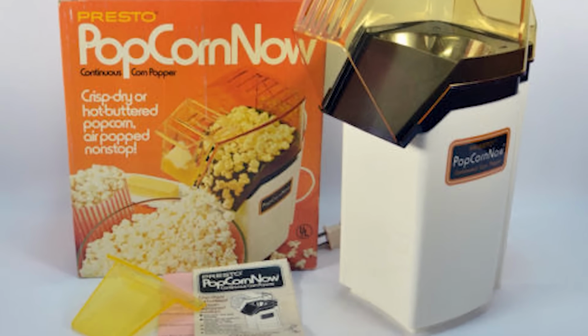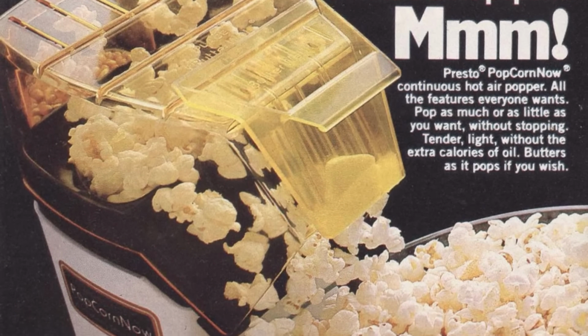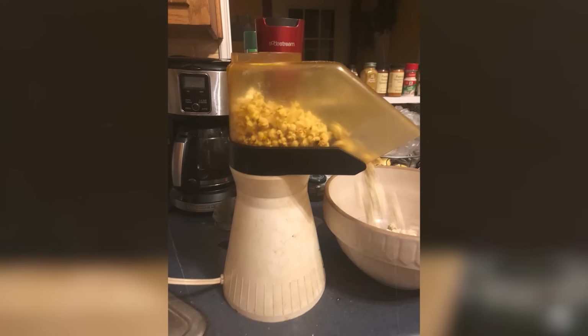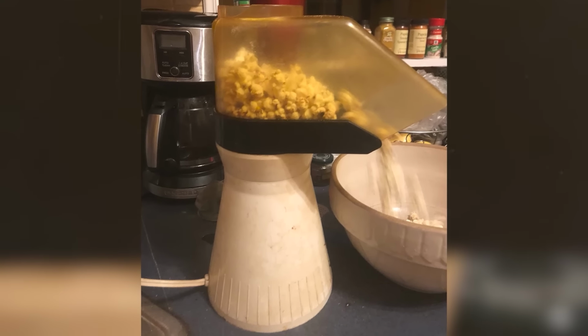For many, it was even tastier when eaten along with an expensive VHS tape of the latest movie. This was before movie rentals became more common, and before the microwave became an even easier way to cook popcorn. The Presto popcorn now was a must-have appliance for every home cinema enthusiast. The popularity of the air popper gradually declined when the microwave oven became an even easier means of making popcorn.